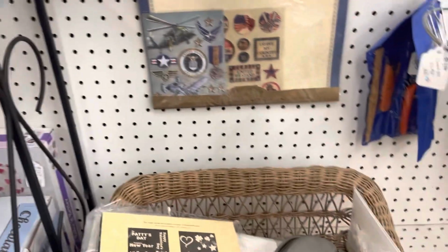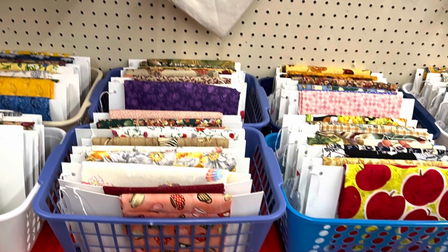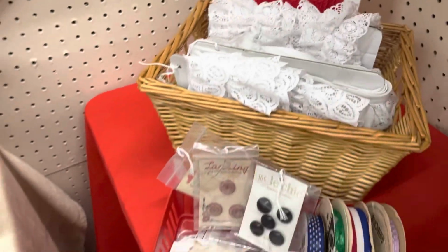And then here I am looking at some phone stamps. I don't even know why, because I don't need those. And then here I am looking at some fabric. I think sometimes I'm so crazy. I look through this stuff and I want to get it, but I know that I don't need it.